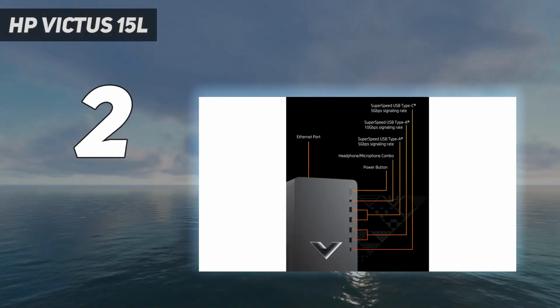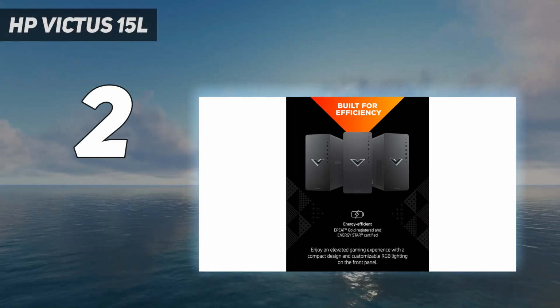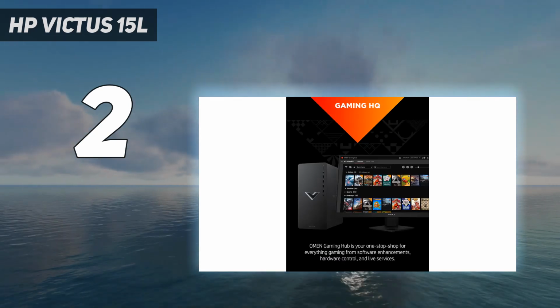To start, this means that the price of entry is lower than a lot of other options. Even the kit-out version is affordable. Also, it will fit in more cramped desk setups than much of the competition.